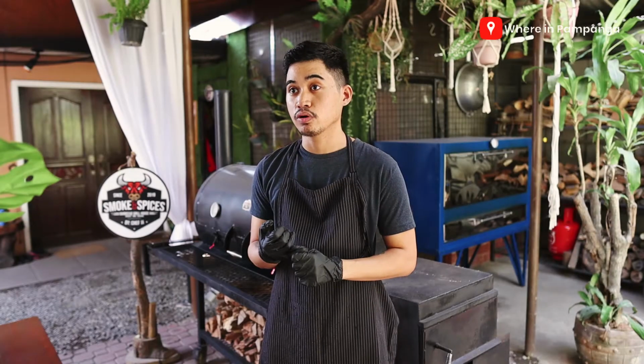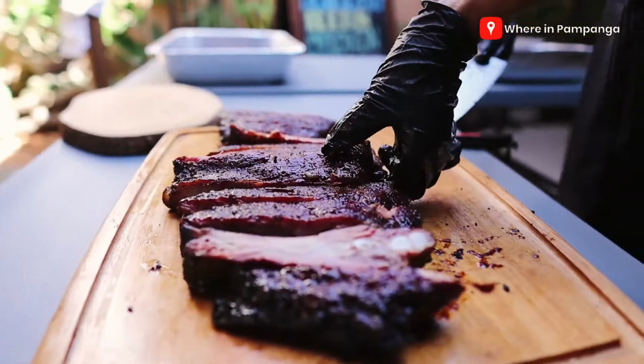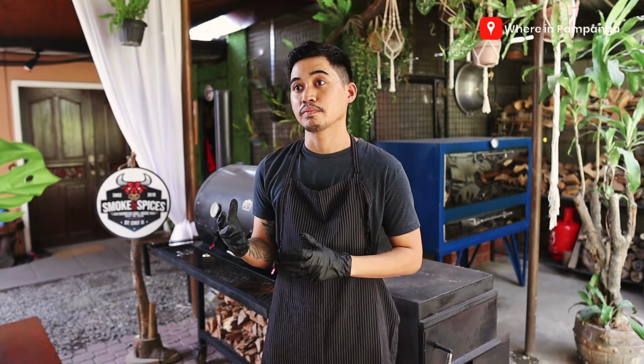So far, yung best sellers namin, sir, are the Wagyu Brisket because yun yung main product namin, which is smoke 10 to 12 hours sa local wood. And then second is your ribs. And then we also have other items to smoke. It's like chicken, turkey, tapos yung iba, nagre-request sila ng other meats na prefer nila.